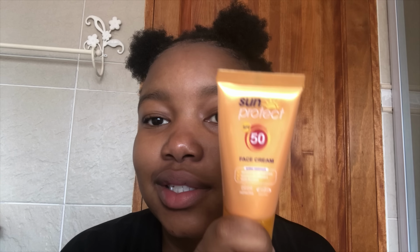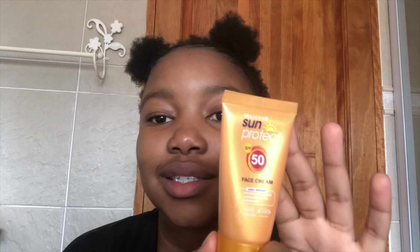Then I put the Sun Protect SPF 50. It's water resistant, dermatologically approved, enriched with vitamin E and easily absorbed. This makes your face shiny, so I just put a teeny bit. I just took this much from my forehead, and I'm just gonna rub it gently.